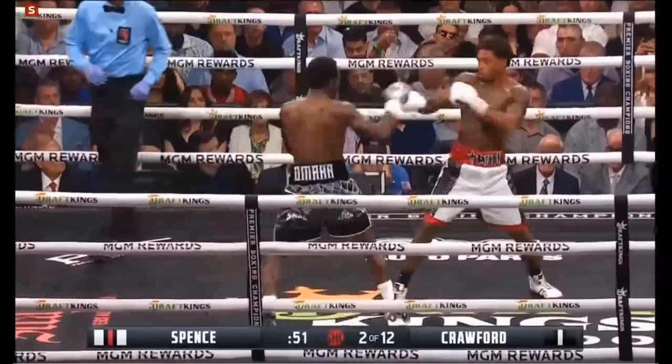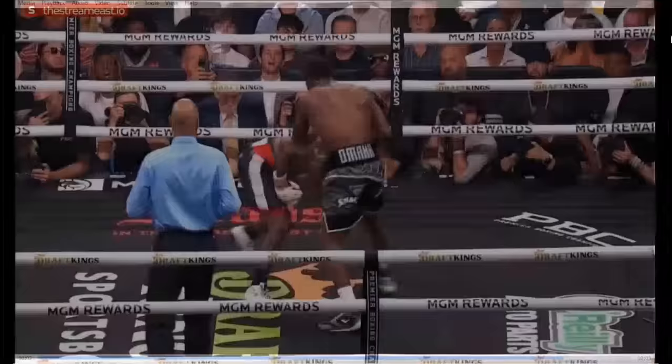He was able to take away Errol Spence's jab. You know, one thing, Errol Spence doesn't have any head movement. Another thing, right? Not only does he not have any head movement, but his rear hand is always tight. He's almost always making a fist with it, and he can't catch punches. He can't pick them off like Crawford.